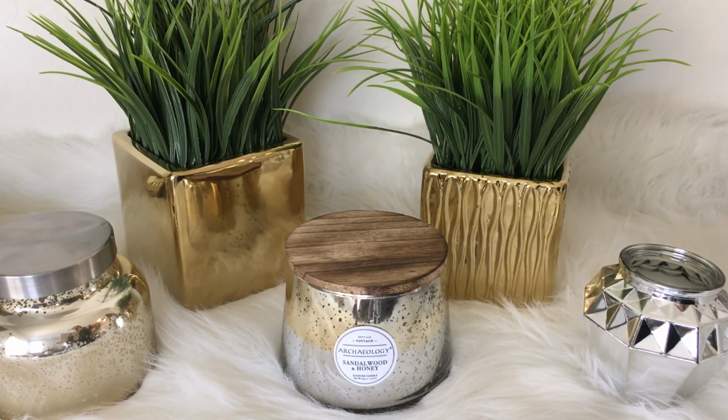I wanted to share with you a collective haul of items that I have recently picked up from quite a few stores, including Ross, TJMaxx, HomeGoods. Most of my stores are combined, Ross and TJMaxx stores, as well as a couple of items from Walmart. Now, I guess the common theme here is gold with a little bit of silver. So this is definitely a glam home decor haul, and I'm going to go ahead and get started.